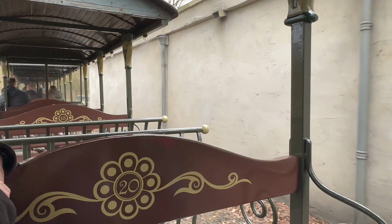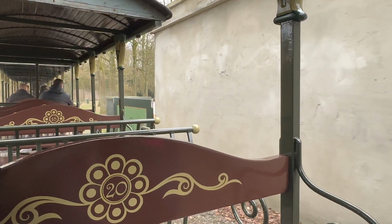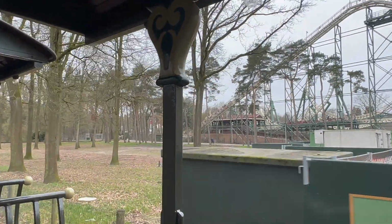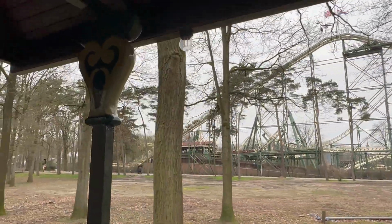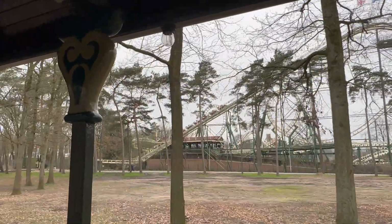It's a free ride. You can get around the park, and you don't have to get off, so you can take as many laps as you want. But we'll do half the park today. And as you can see, it's an open vehicle. There are two closed ones with windows at the back, but they're quite popular.